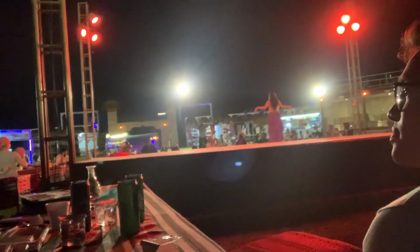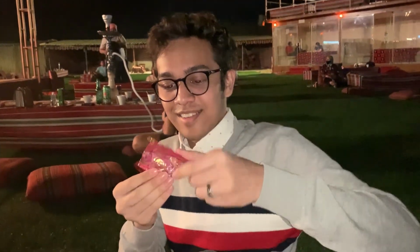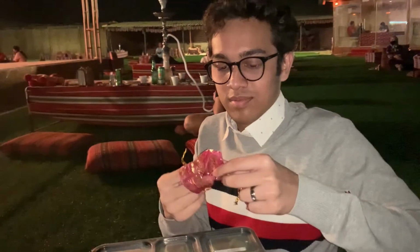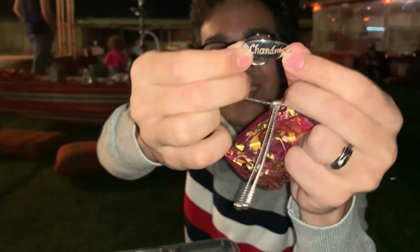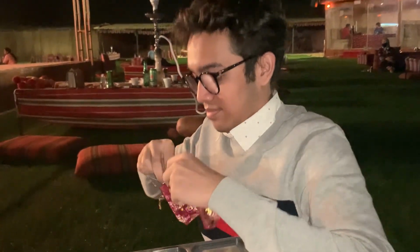So now we have 15 minutes dinner break. So this guy made us an instant customized bracelet, and here is the first one. And that's what my brother got for me.